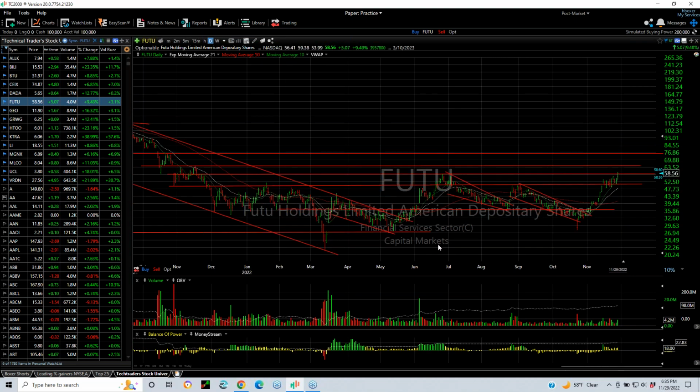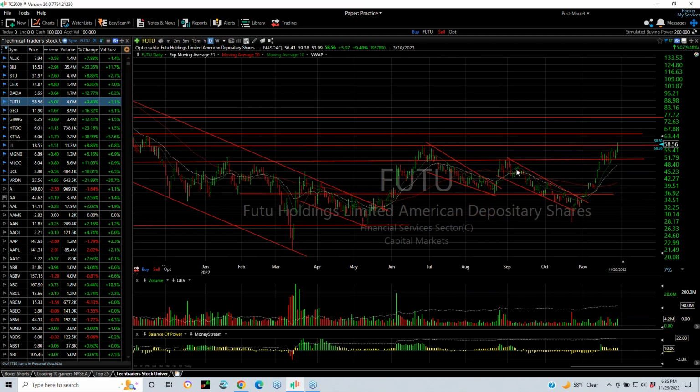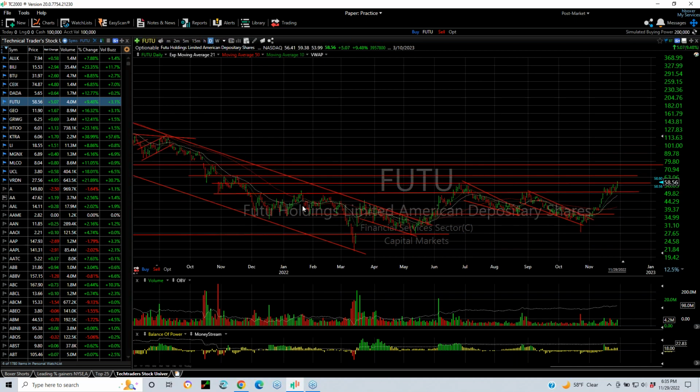FUTU, beautiful long base, now more than a year long, with a breakout today to the highest level in a year, indicating to me it's going higher. I'm now looking for a move to the mid 70s. First target is 64. Beyond that, mid 70s, perhaps an opportunity for a swing trade.